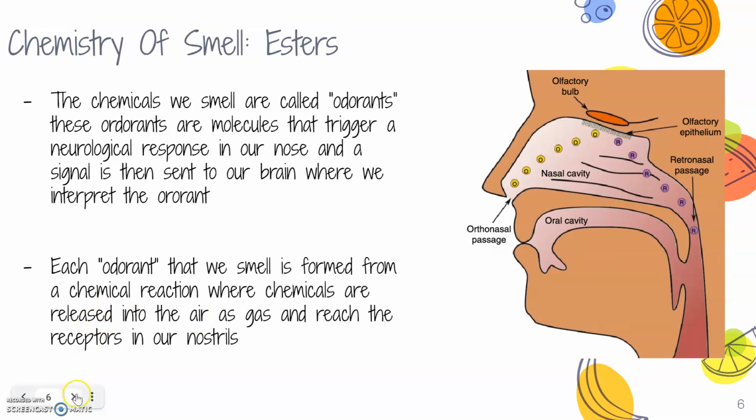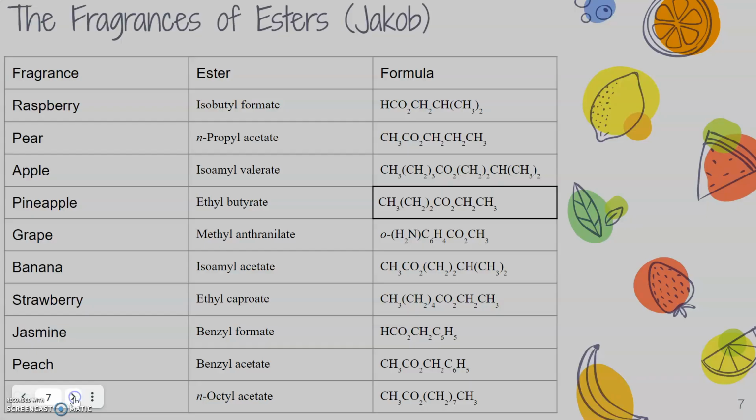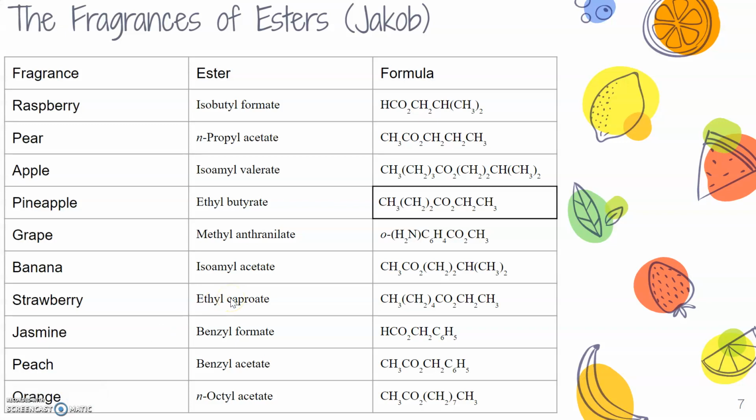And so now that we talk about the sense of smell, let's talk about a couple of the common types of fragrances we see of esters that they use widely in both markers and inside the food industry. As we see here, we see a lot of different fragrances. And a lot of fragrances that are used in the marker business are single esters.